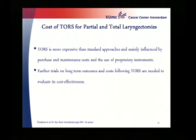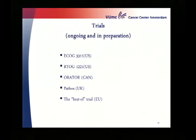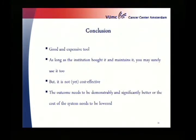Further trials on long-term outcomes and costs following TORS are needed to evaluate its cost effectiveness. Those trials are ongoing or in preparation, some in the States, Canada, the UK, and in Europe, and hopefully they will bring us some more information about effectiveness on the one side and the cost comparisons on the other side.